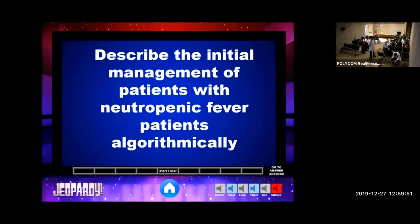re-stratify your patients. If your patient is very low risk, what can you do with that patient? Yes, the patient can go home with levofloxacin. Can go home with oral antibiotics. If the patient is intermediate or high risk, or the patient has any of a long list of syndromes, the patient needs inpatient care. Yes. Okay, so very good.